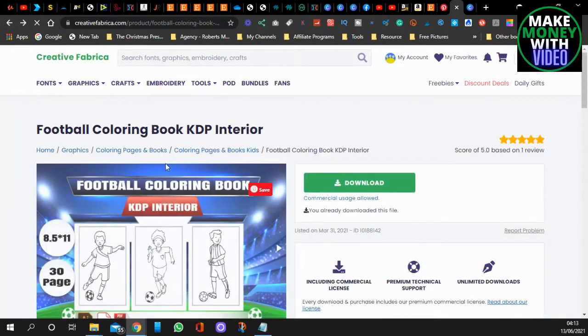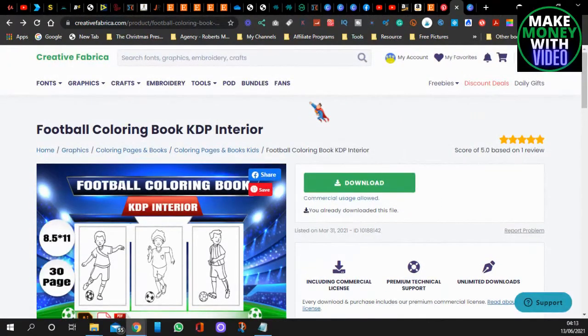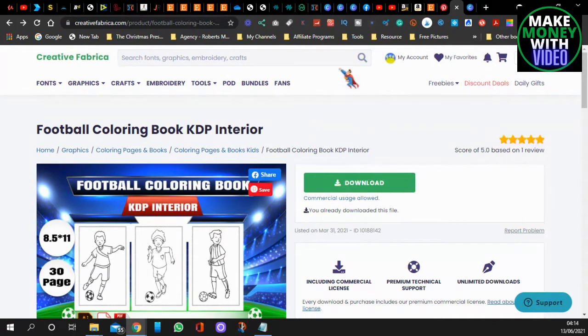Search for your football stuff. You can download them for free. But if you didn't have that, then you would have to pay for every individual thing you download. Now, sometimes it's quite cheap. Sometimes you might get some free stuff, like on here, freebies and stuff like that. Your fonts and SVG graphics.